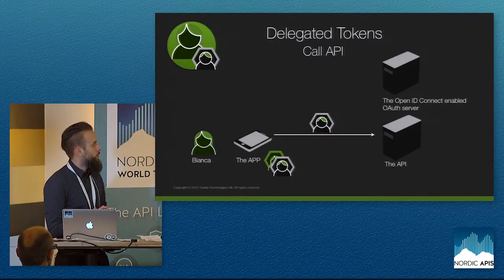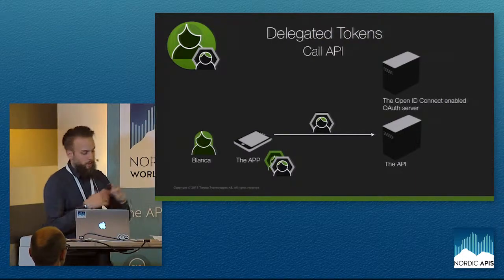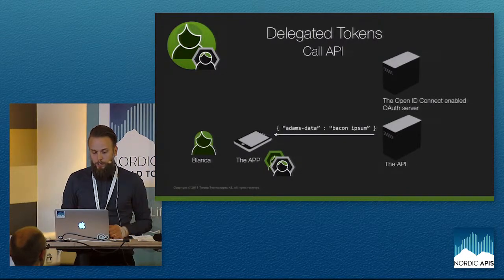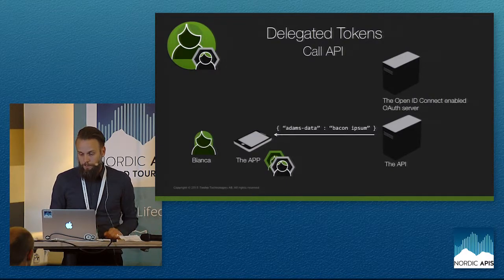So now we have 2 access tokens, and we can use that to call the API. And the API will now say, well, an access token, great, and respond with Adam's data, because it was Adam's access token that we sent in.